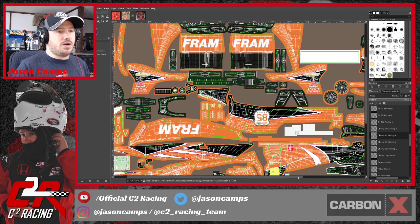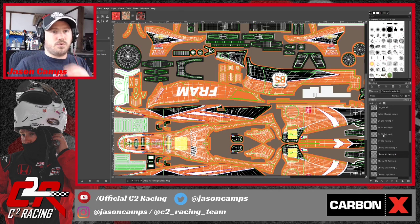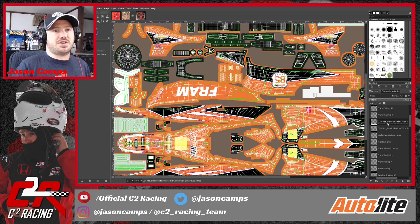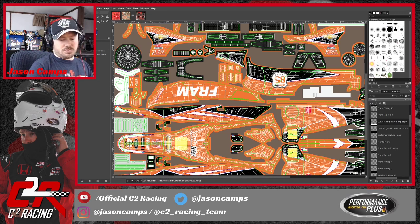So, all right. So now we want to take this C Squared Racing logo. We want to put our team logo on the tops of these fairings. So let's find this logo here, and we're going to duplicate this layer. I mean, I'm just doing the same things over and over again. So we're going to start with the Speedway fairings. Speedway fairing left.